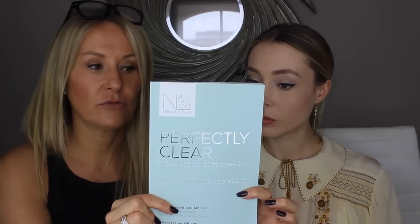It's really easy to understand. Three cheers to Dr Nick Lowe and Dr Philippa Lowe, that's his daughter, who he co-wrote it with. It's just a really easy guide. He's actually got a range of anti-spot, anti-acne products that are available now called Occurrence, but I haven't tried them yet. If I ever get the chance, I'll pass them on to Simone and she can report back for you.